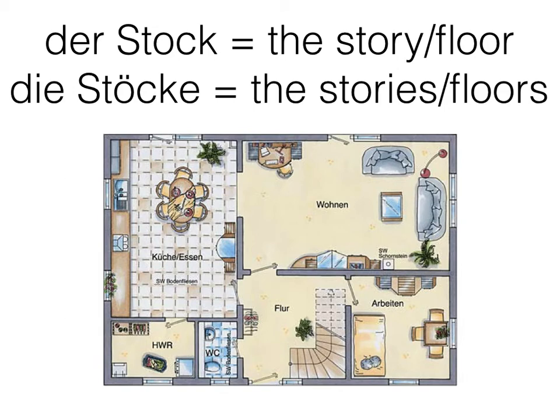Der Stock. Der Stock. So this word is the story or the floor, as in my house has three stories, or it's a two-story house, a two-floor house. And so you could say, mein Haus hat zwei Stücke. So die Stücke is plural. This is not the word for the floor, as in the opposite of the ceiling. That word is der Boden. Der Stock is like levels, like how many levels to your house.